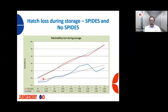And if you take a look at my gray regression lines, you can see that the further out you go, or the longer you're holding eggs in storage, look at the potential gain here in hatchability. All this is chicks, but the longer you're having to hold eggs for whatever reason, there's a lot more potential to gain a lot of these chicks back that you would have lost if you did not perform SPIDES.